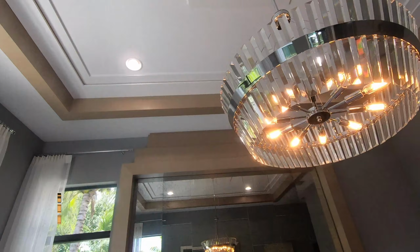Beautiful open floor concept. The finishings are done nicely to taste, man. And I can't wait to see that master bedroom, man. Look, when you enter into a bedroom and it has a little mini foyer like this, you know you're in for a little treat. All right, look, let's go in, man.